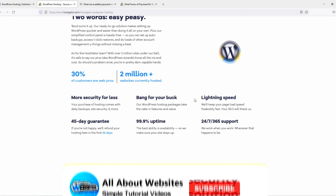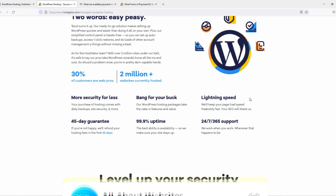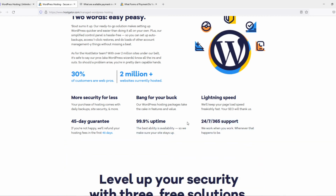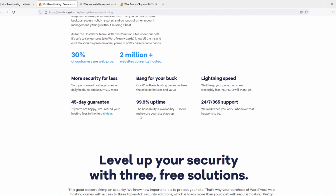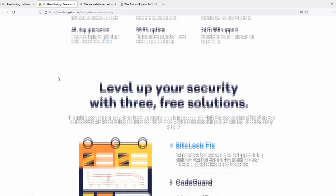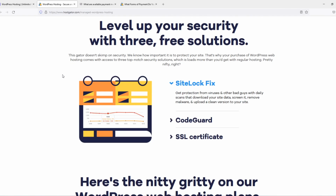As you can see, they claim to have lightning speed. So if the website is up, yes, it's fast. Here the support, as I said, is really good. It has good security, but yeah, security-wise, Hostinger has also very good security, so there's not really a big difference between that. But this is basically my video.